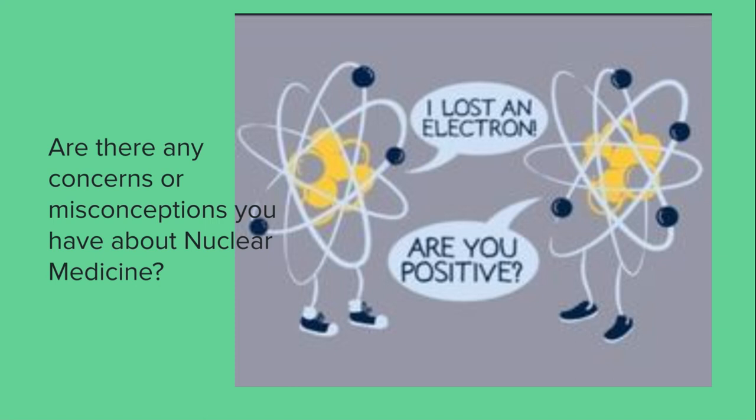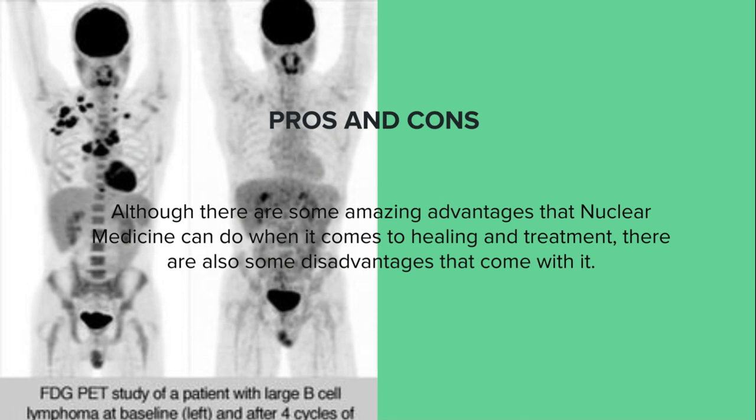Are there any concerns or misconceptions you have about nuclear medicine? So one of the biggest misconceptions is that nuclear medicine procedures expose high levels of radiation to patients. So let's talk about that in our pros and cons section. So in this pros and cons section, we're gonna explore all the things that nuclear medicine can do for you and what can be harmful.